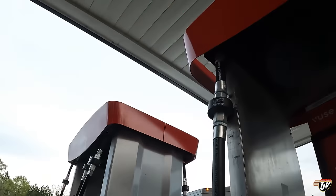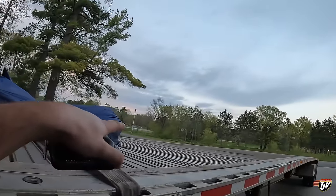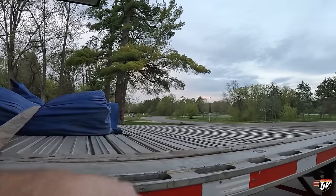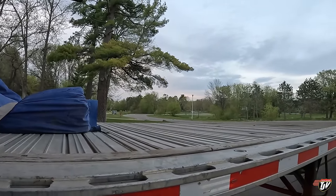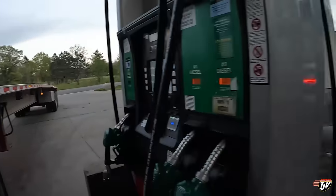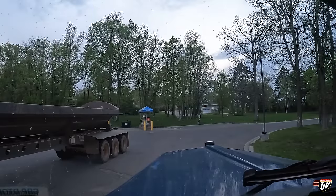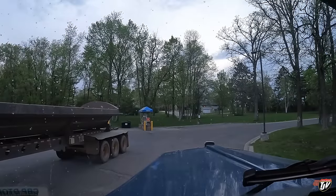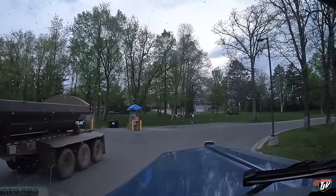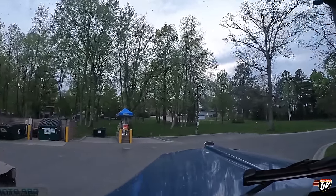Here we are at the Casey's. Just down the street from that lake that I never knew was there. Right behind the trees right over there. So close. I'm gonna grab some fuel and we'll be on the way. Okay, we are filled up. We have pretty good fuel economy. 6.2 miles per gallon US. Not too shabby.